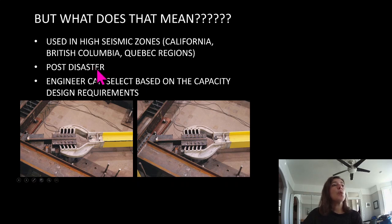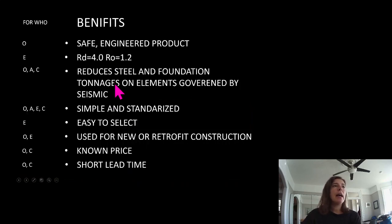So they're great for, remember those post-disaster buildings that I talked about? And then, what would you guys care about as the architect? Well, it can help reduce, so if this is owner, E is engineer, C is contractor, and A is architect. Where it really comes into play for you guys is it reduces steel and foundation tonnage on elements that are governed by seismic. Not that big of a deal here in Toronto, because we have a pretty low seismic zone. Ottawa, northern Quebec, BC, it can have a big impact on the rest of the steel that we need.